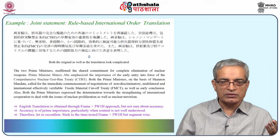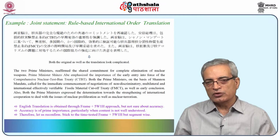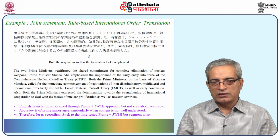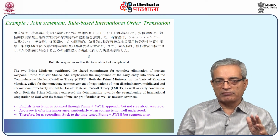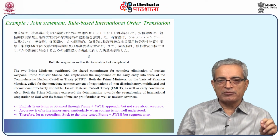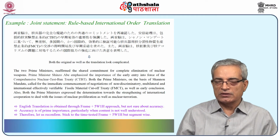And in this English translation, because there are names coming, the two prime ministers, the reaffirmed, the English words are known, so it is slightly more comfortable as compared to the Japanese, but not so simple. So the English translation is obtained through the frame plus 5W1H approach, but I am not sure about the accuracy, because enough care has been taken to put frame into use together with 5W1H, but let's see whether the accuracy was maintained or not. Accuracy is of prime importance, particularly when the content is not so well understood, and in this particular case, this being a joint statement, it is all the more important.